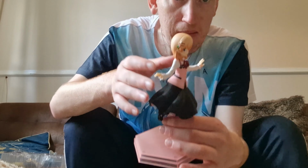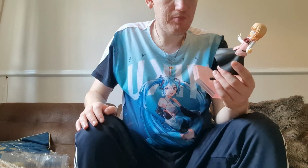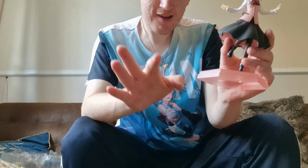So, my Matty Boy Squad, what do you think of my brand new figure? If you want to, comment down below what you think of her. I'll read it in the comments. I think she's absolutely cute. I'm so happy to have her in my collection. Holy my lord.